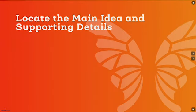Learning to identify main ideas and supporting details is like planning a trip. The main idea is your destination, and that's the goal or the message that you're trying to reach. Supporting details are like landmarks along the way, and they help you understand the destination better and add interesting information. So, just like on a trip, finding the main idea and supporting details helps you to understand where you're going and why it's important. And as I mentioned before, this skill can be used in any content area.